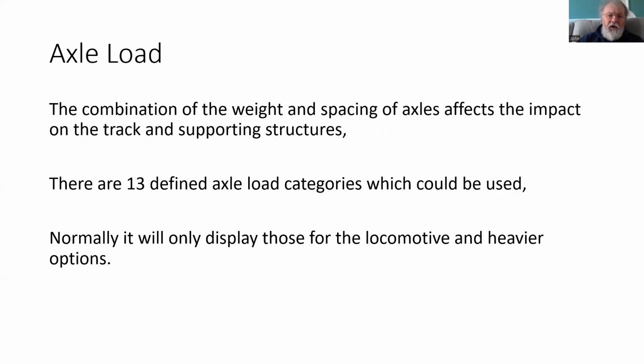The impact of the train on the track is a combination of the weight of each axle and the spacing of those axles. Some bridges are particularly susceptible to high impact loads, and so speed restrictions need to be applied. There are 13 defined axle load categories, starting at the least damaging and working up to the heaviest and most damaging. The exact order is not perfect, but it does allow a certain discrimination between the heaviest trains and the lightest.